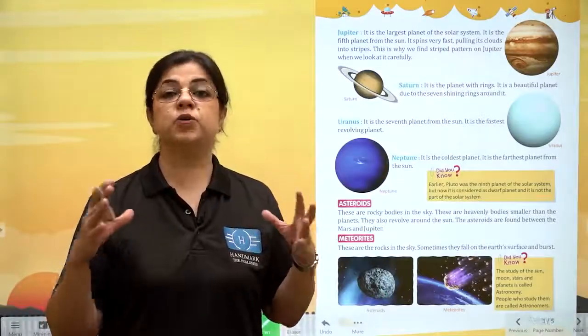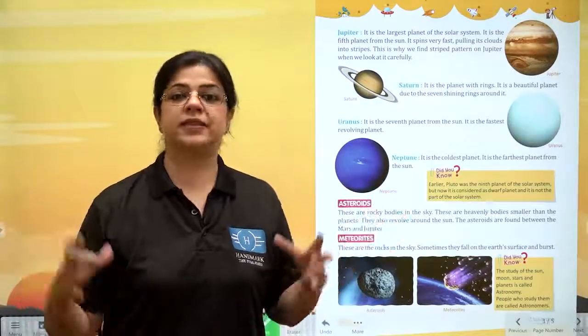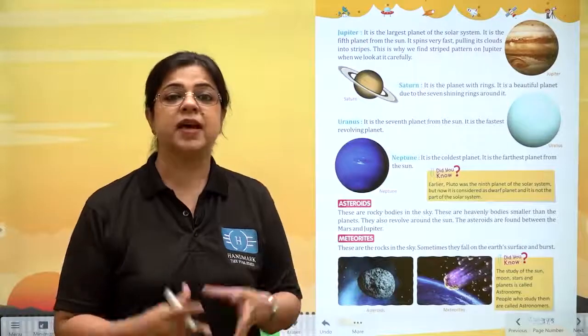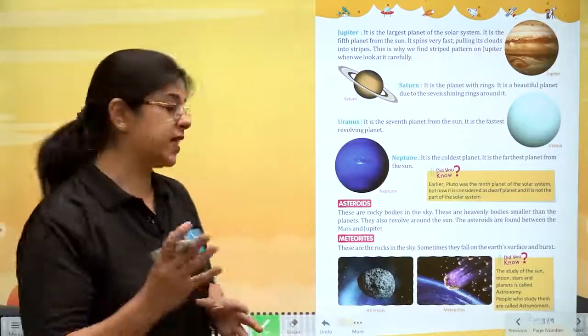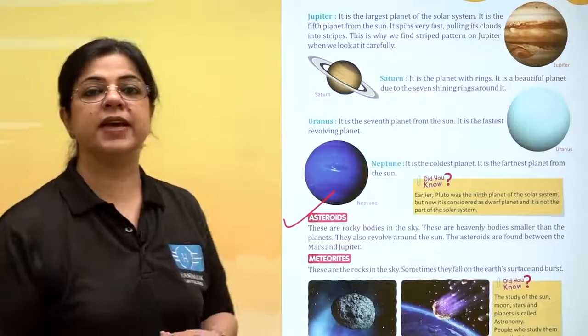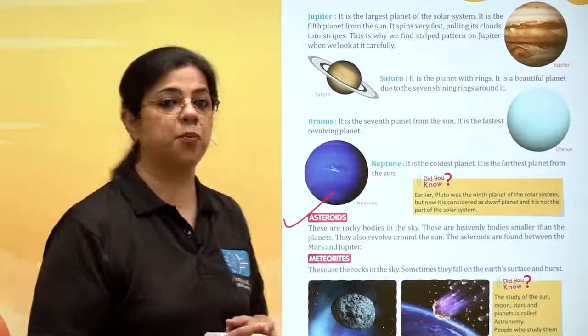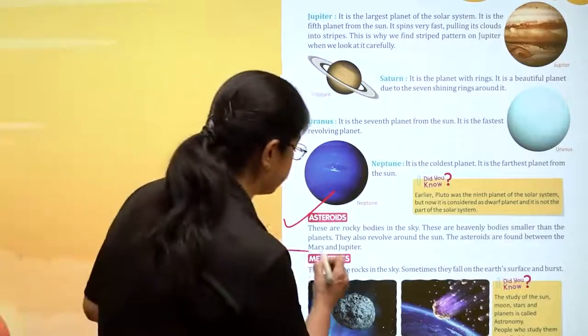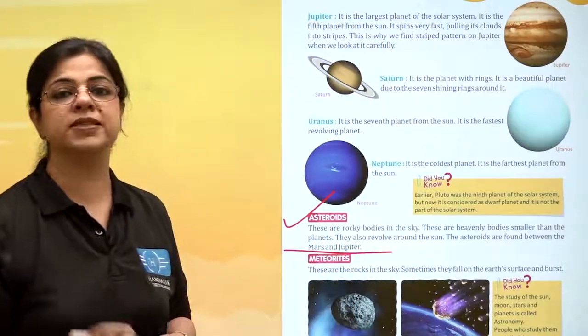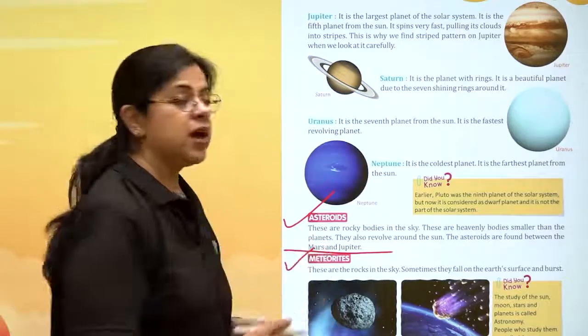We have learned about planets. Now let us learn about things that are as rocky as the planets, but they are smaller in size. Asteroids. Asteroids are rocky bodies. They also orbit around the sun and they can be seen orbiting majorly in between the orbits of Mars and Jupiter.